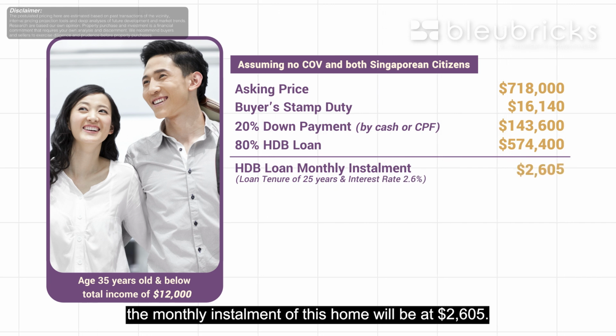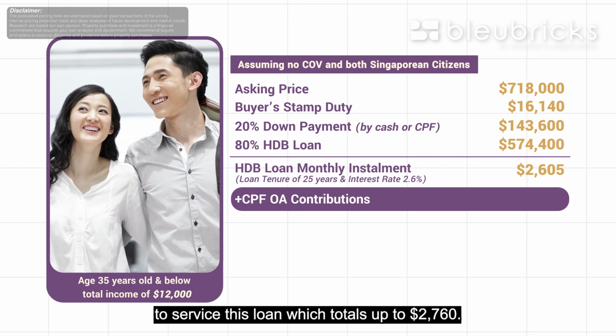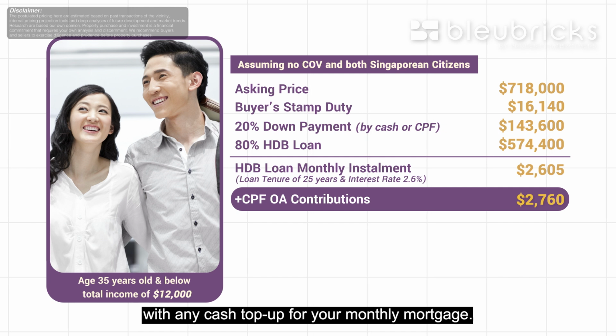With a loan tenure of 25 years and interest rate at 2.6%, monthly installment of this home will be $2,605. You can use both parties' CPF OA contributions to service this loan, which totals to $2,760. This means that you do not have to come up with any cash top-up for your monthly mortgage.